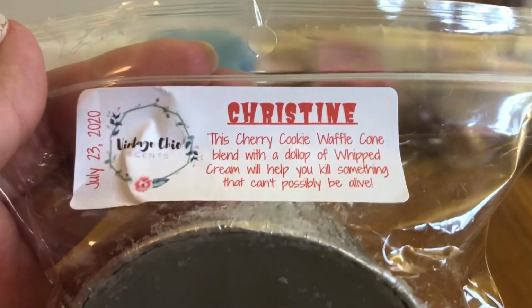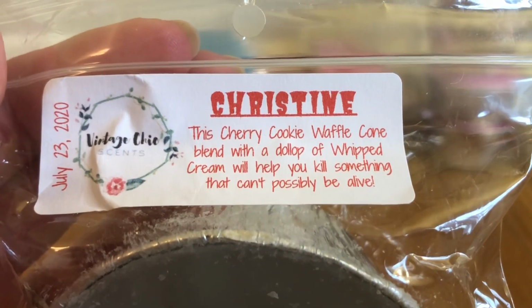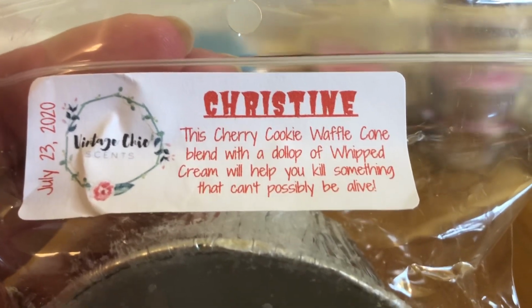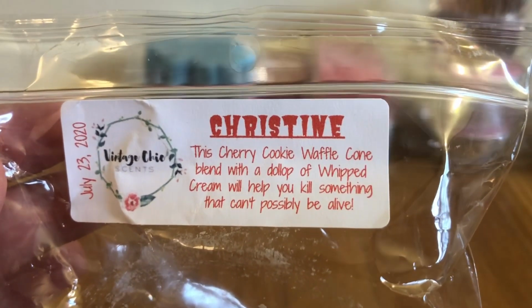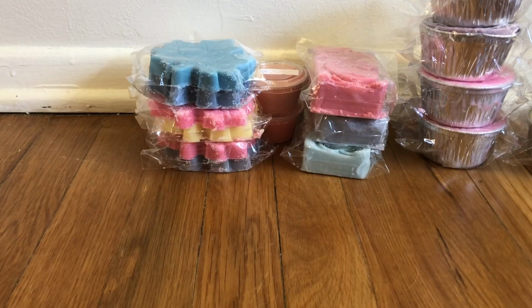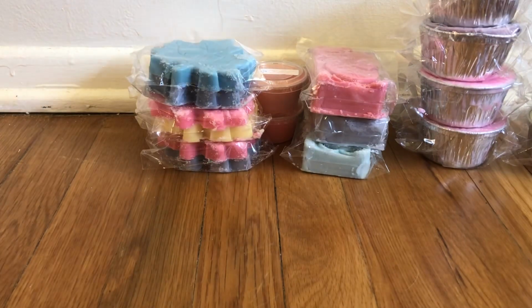Next, this one I think might actually be my favorite in the entire order. This is Christine. It says this cherry cookie waffle cone blend with a dollop of whipped cream will help you kill something that can't possibly be alive. So, cherry cookie waffle cone with whipped cream. I like her descriptions. I think they're really cute. This is phenomenal. Oh my gosh. It smells like a really creamy cherry. It's so good. I've been loving cherry scents lately, and this one is just amazing. I get the waffle cone in there. I really get a maraschino cherry. It's so good.